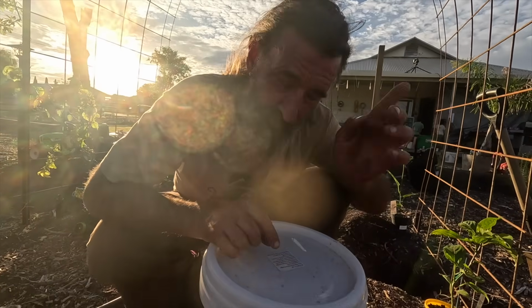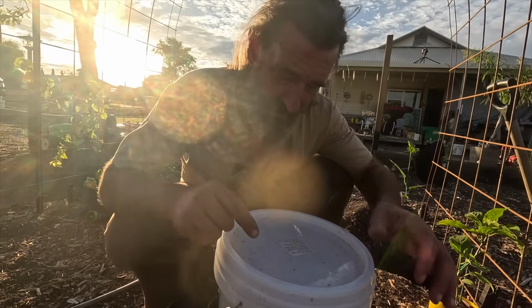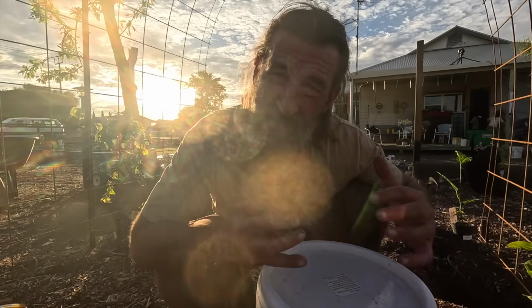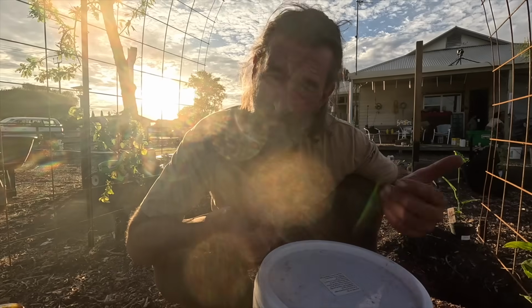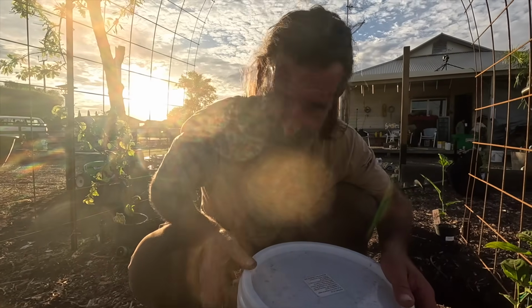Just an important thing to remember, as this ferments, it expands the gases, right? So a little hole in this and some porous tape on top, so we don't want any fungus, bacteria, insects coming in, but we want the gas to be able to come out. So I'll do that now, and we'll put it inside in the cool.